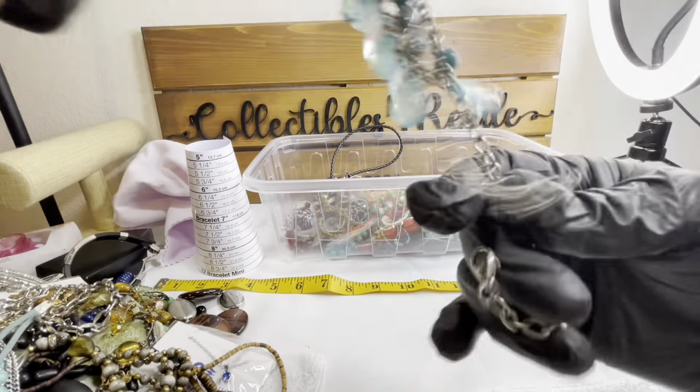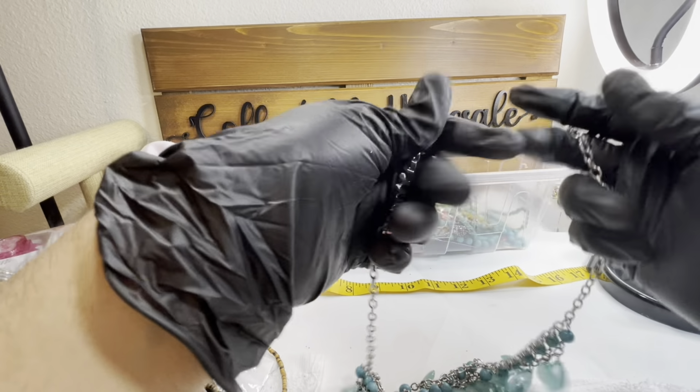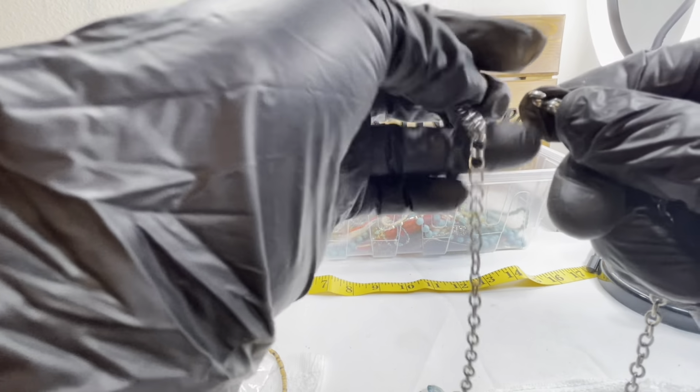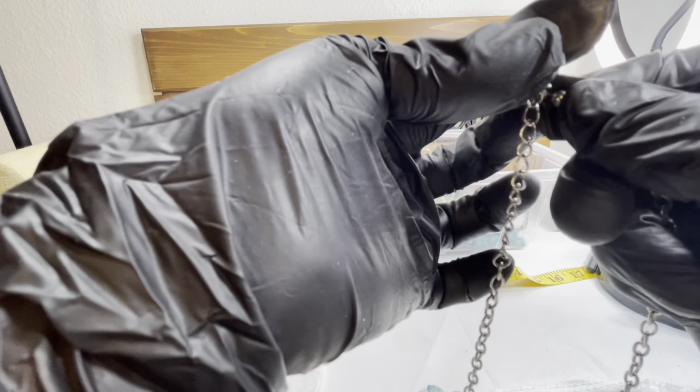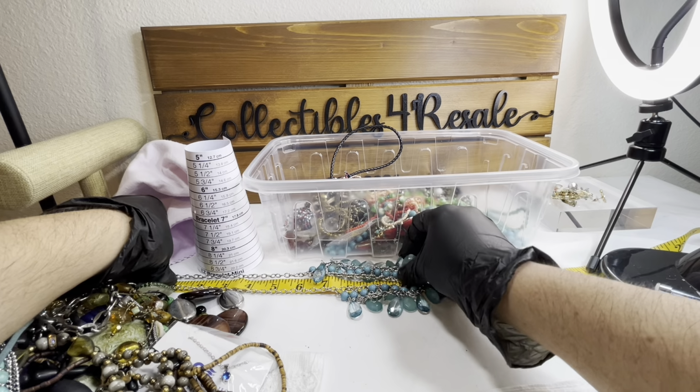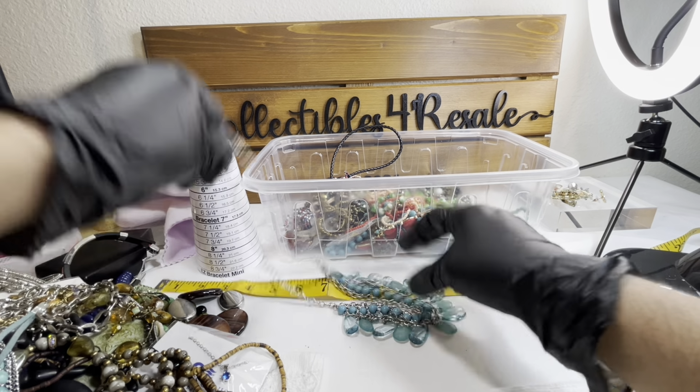And this is another little fast fashion piece, looks like Charming Charlie's or something like that. It might not even be a name. Yeah, I don't see any makers. That's cute. Cute beads. So that measures 10. So I would do 2 on this.